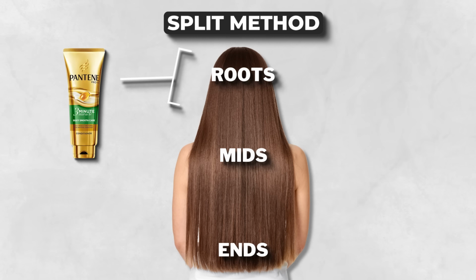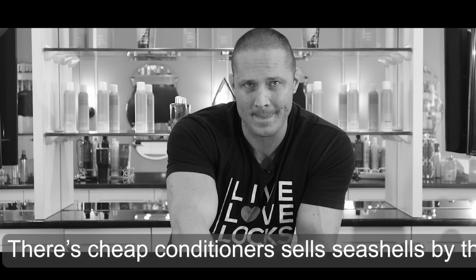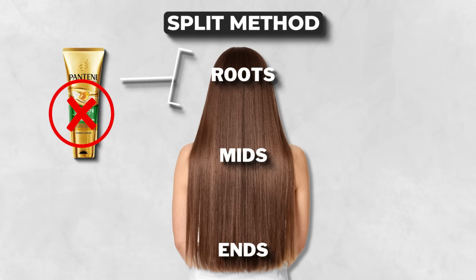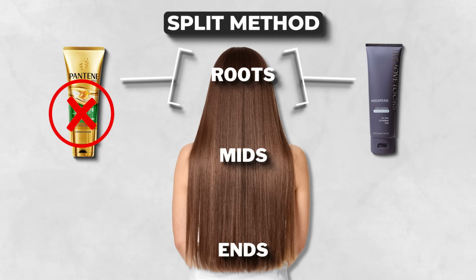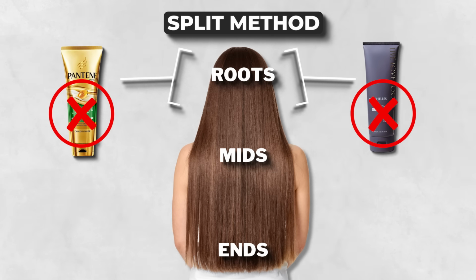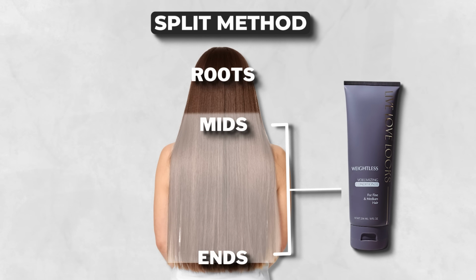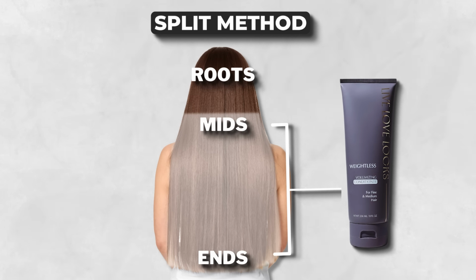If you put cheap conditioner on your roots, nothing happens, because cheap conditioner doesn't do anything. But if you put high quality conditioner on your roots, it has tons of moisture, so it's gonna weigh it down and make it oily feeling. The moral of this story is you should only put conditioner on your mids and ends, because they're the dry part of your hair. They need the moisture. They're not gonna get weighed down by it like your roots are. Keep that in mind so you don't get oily and dry hair.